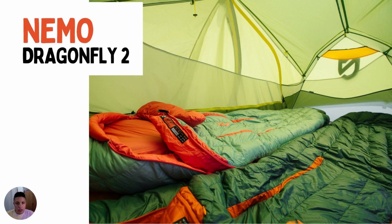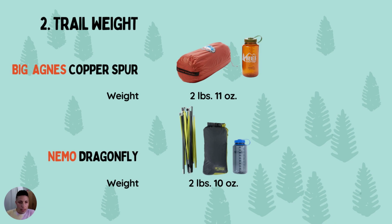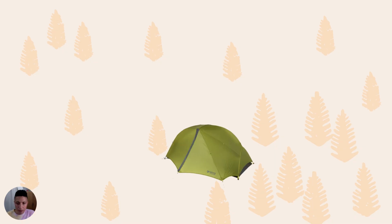And this is the Dragonfly. Also a good amount of space inside the tent, but once again, the tent is going to feel a bit smaller inside because it tapers down towards the foot. These are lightweight tents, both a little over 2 pounds. They're almost identical in weight, and they compress down into nice little stuff sacks about the size of a water bottle, so they're easy to carry.